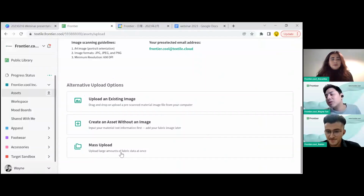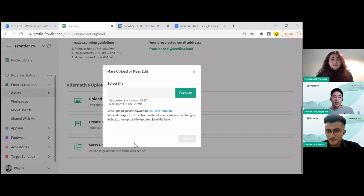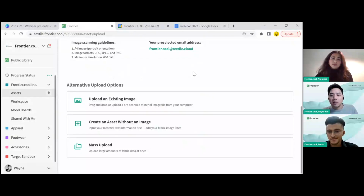When you have hundreds of materials in an Excel sheet that you want to quickly dump all that information into Frontier, just get that Excel sheet and drop it, click on browse, get the Excel sheet uploaded, and you will have all the standard specs of that information in the materials. Then you can upload the imagery of the fabric by scanning all those materials. So there you go. Hope this helps.